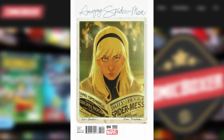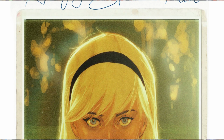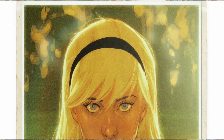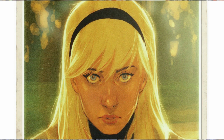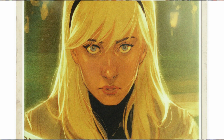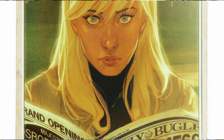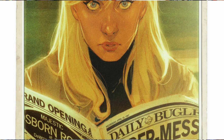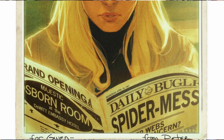And then finally we had The Amazing Spider-Man number 14, also from Marvel Comics. But this was a special version of that issue. This was the Phil Noto variant. Marvel was doing a whole bunch of Phil Noto variants during the month of February. And this particular one was a photo of Gwen Stacy, very retro styled. Looks almost like a Polaroid taken by Peter and given to Gwen. And with all the popularity around the character of Gwen Stacy recently, and just the sheer beauty of this cover and the awesomeness that is Phil Noto, we thought that this variant would be one that we would include in this pack.